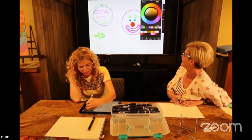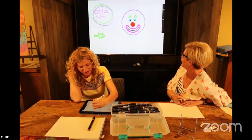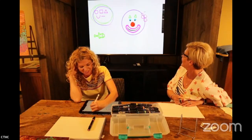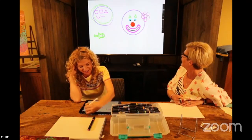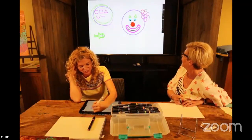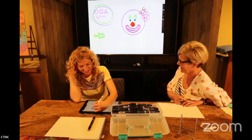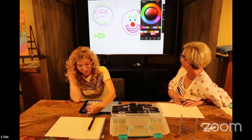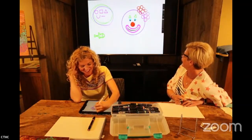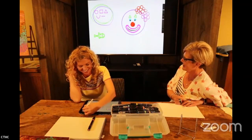That helped. Let's see, what do we want to make his hair color? Maybe rainbow. Maybe we'll do circles on this side. And then what are we going to go into? Like red. This reminds me of Dennis Rodman's hair. I loved his hair in the 90s. I wasn't a big basketball fan, but I always wanted to see what his hair was.